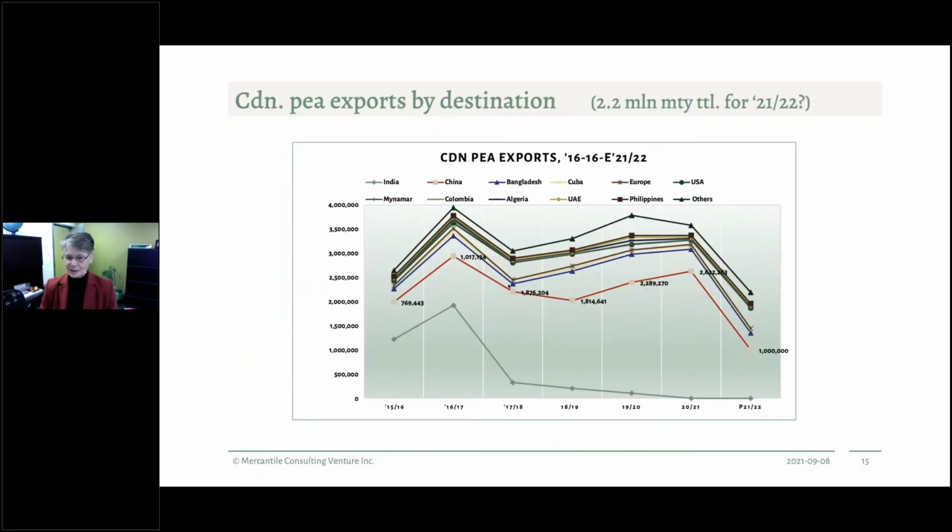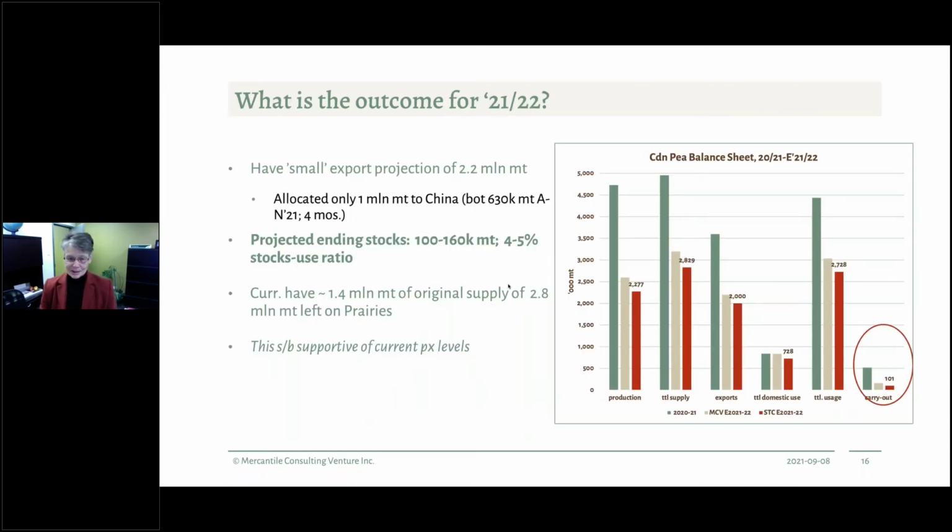This just gives us an idea by the size of buying. These are stacked exports for 2015-16 to 21-22. You can see the red line is China. So last year we shipped in excess of 2.6 million tons to China. And when I project the total demand for 21-22, I have actually reduced China to only 1 million tons, assuming they will buy no more for feed, and that some of the feed that was shipped to them has actually been moved into the edible or fractioning market in China. The interesting part is that lowering China to 1 million tons got my overall export projections down to 2.2 million tons.